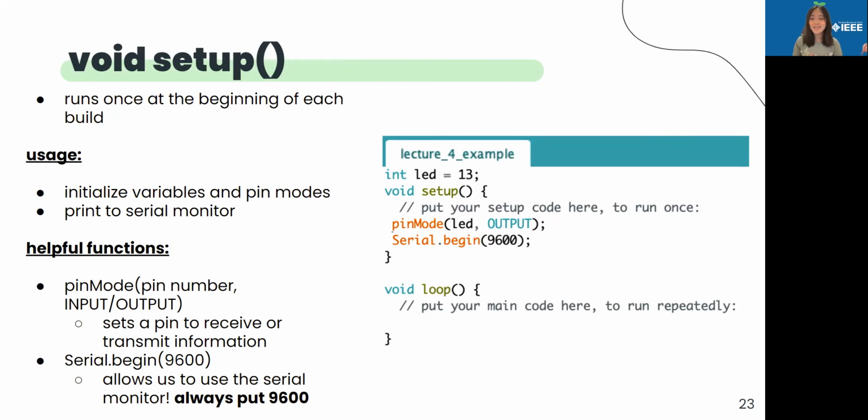Okay, so now we're talking about the actual code. In terms of Arduino's code, there are two important functions that you always have to have, which is void setup. That's the first one. And then you also have a void loop. So void setup runs once at the beginning of each build. So it only runs one time, as opposed to void loop, which we'll talk about later. And generally, we use void setup to initialize variables and pin modes. Pin modes are essentially setting a pin to input or output.